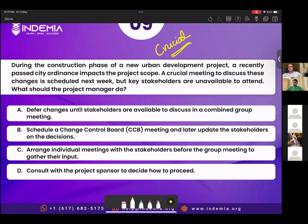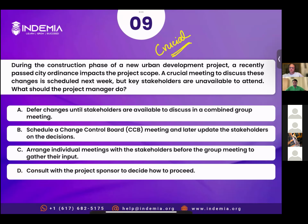So in this situation, the best possible action when all people are not available at one point in time is to arrange individual meetings with stakeholders before the group meeting to gather their input and insight. This would help us understand their thinking, their point of view, so that when we have the CCB meeting, we take that into consideration. Something is better than nothing, rather than just simply deferring or waiting for everybody to be available. We can get insight by arranging meetings according to their availability, so that we have some insight that we will be using during the CCB. Correct answer is option C. Let's read the explanation.